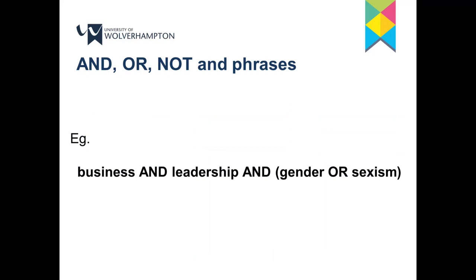There are a few different ways that you can focus your search strategy, but I just want to share a couple of them today. These are the AND, OR and NOT functions, and then phrase searching. What I mean by AND is, as you can see in this example, business AND leadership AND gender OR sexism. By including this AND, and it has to be in capital letters, that's worth remembering, we ask the library catalogue to only bring us results which include both of those terms. If we just search business leadership, it might bring back something with business, or something with leadership, but with AND everything has both.